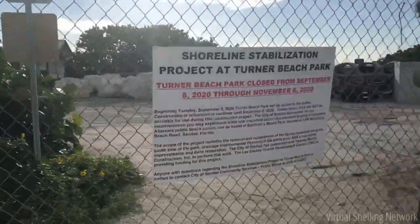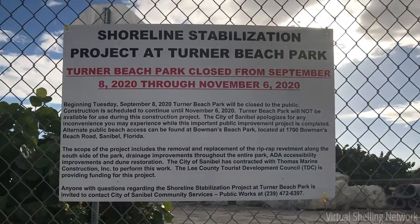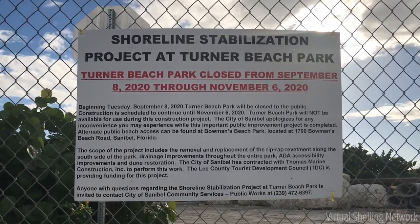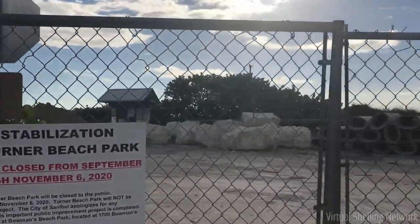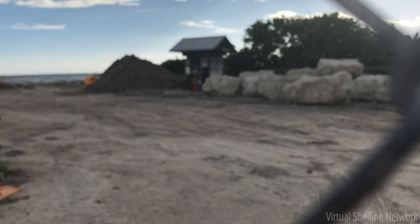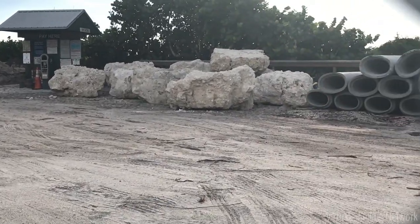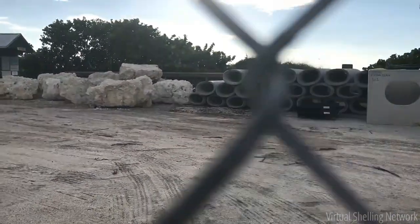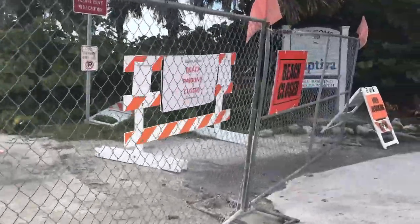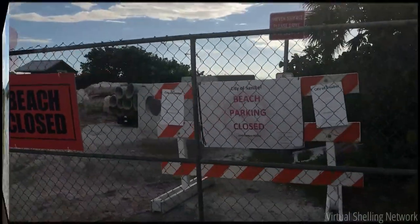All right, so here is the parking lot, and I'll try to do a freeze frame of this so you guys can read that if you want to. It's been closed since September, but we'll be opening back up very soon, November 6th. You can see they've got these big rock boulders that they use to help prevent beach erosion. They're redoing the whole parking lot here. They've got it all scraped out, and they've got some big pipes. I don't really know the ins and outs of all the engineering, but I know it is definitely a big job. So welcome to Captiva and Turner Beach.